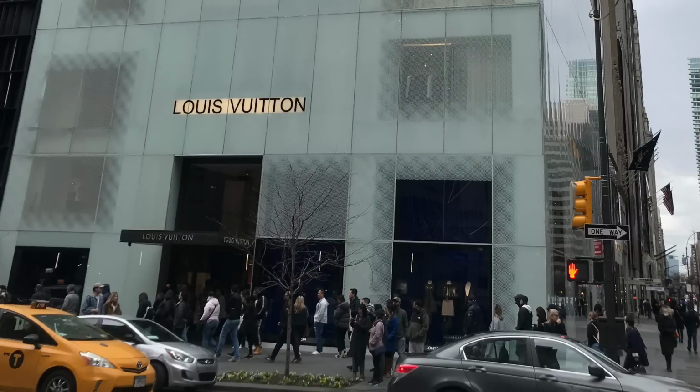Here is the store. I was passing by the 57th Street, 5th Ave flagship store. Do you see the line outside? Do you see that crowd? Midday on a Sunday? Lots of people in line to get inside. And then as I was passing, I heard someone at the door saying, if you don't have an appointment, it's going to be a while. So people are buying.